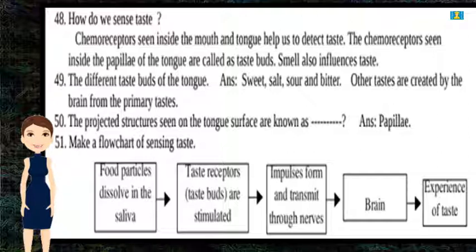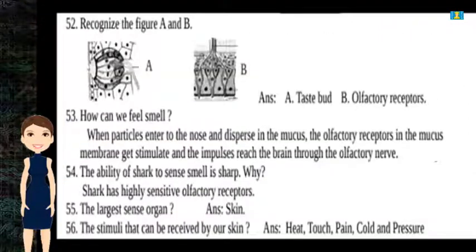The projected structures seen on the tongue surface are known as dash. Answer is papillae. Make a flowchart of sensing taste. Food particles dissolve in the saliva and then the taste receptor buds are stimulated. Impulses form and are transmitted through nerves to the brain, and then there is the experience of taste. Recognize the figures A and B. A: taste bud. B: olfactory receptors.